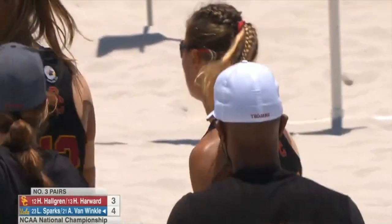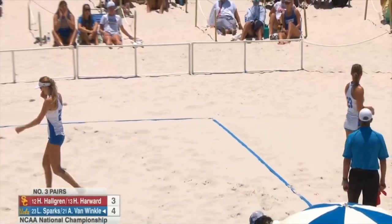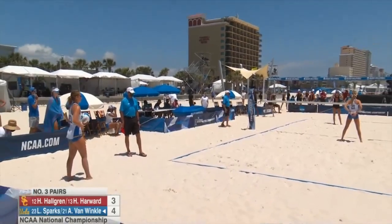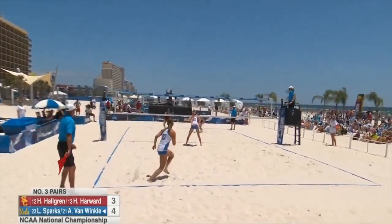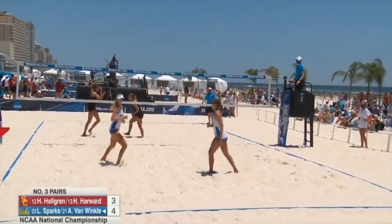UCLA winning the side change. Sparks and Van Winkle grew up playing together. You see them in high school winning the Triple Crown, which is prestigious on the beaches of California. Yeah, they were the first team to do that, winning the Best of the Beach, AAU Nationals, and AAU Junior Olympics. It's not often you have that much chemistry and connection with your partner before you get to college. And then they get to go to college with one of their best friends and then get to compete on the biggest stage together. They have not lost a match at this tournament yet.